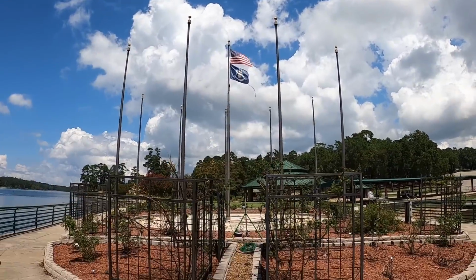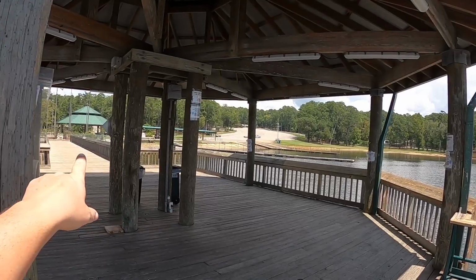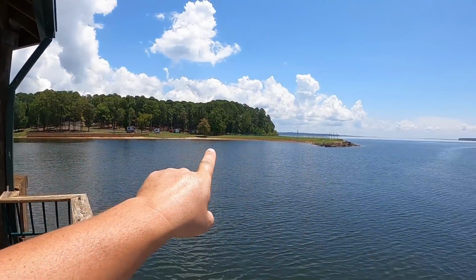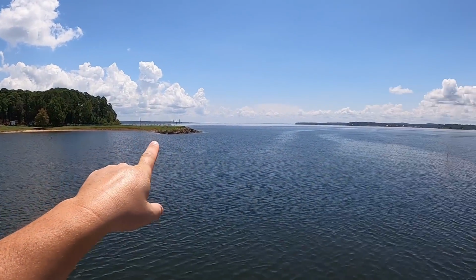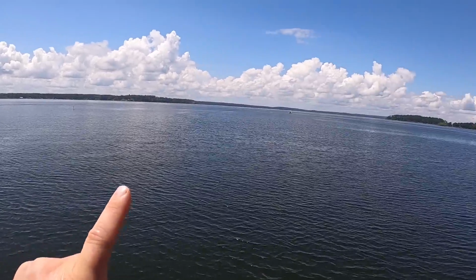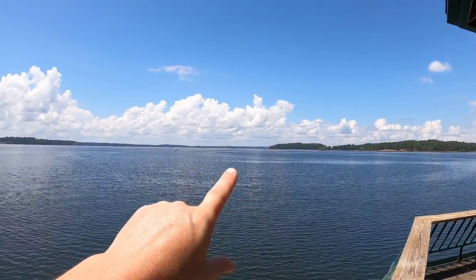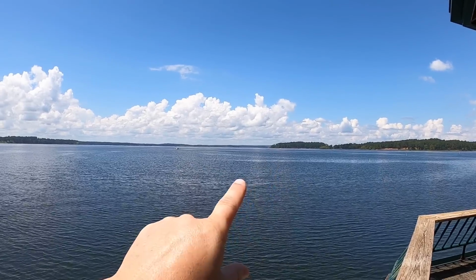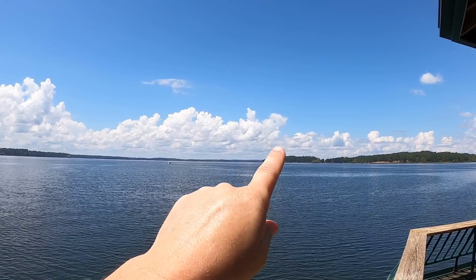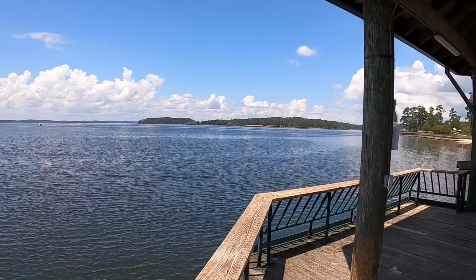You can tell they've done a lot of work here to host all the tournaments and the events that do come to this lake. We're at the end of the fishing dock, and this thing is awesome. This is the first day it's been sunny out, so I'm really thinking about getting my fishing poles out and doing some fishing. It's the right time of year to start catching fish again, so it should be fun. By the way, if you don't know anything about Toledo Bend, this lake is huge. It's like 70 something miles from one end to the other. Let's go check out the rest of the park.